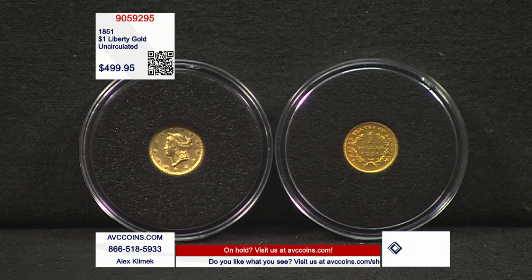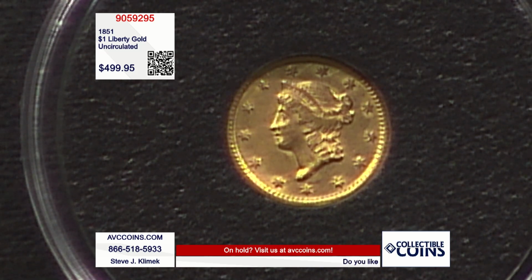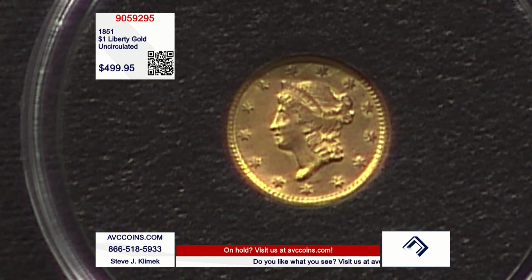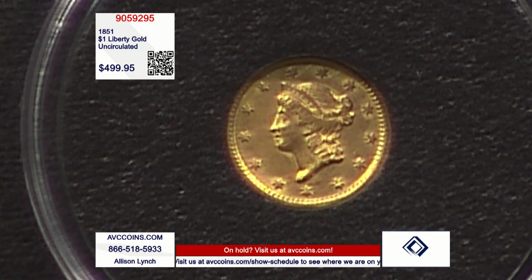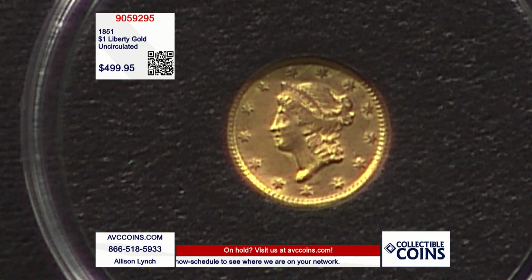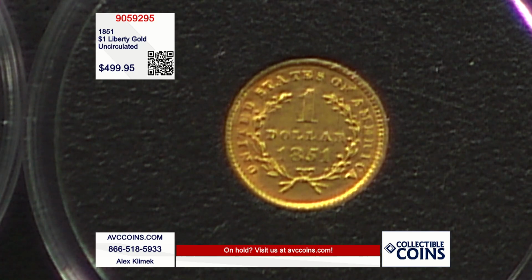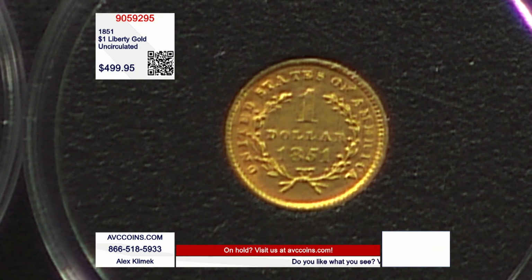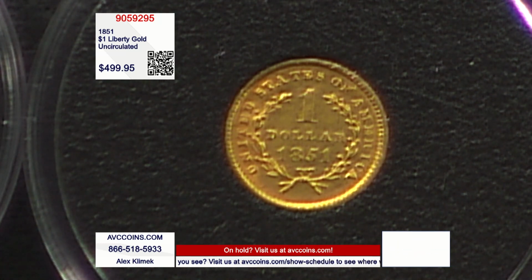Everybody, 1851. The coin was introduced in 1849, the California gold rush. Prior to that, we only had $2.50, $5, and $10 Liberty gold pieces. In 1849, with the gold found, what happens? We introduced two brand new denominations. One of them, the $1 gold piece, the smallest gold coin ever issued by the U.S. Mint for circulation. And then the other was the $20 gold piece.